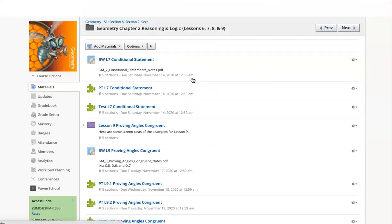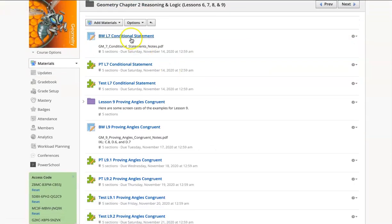If you move ahead to Geometry Chapter 2, I'll show you here really quick. Let me click on this. Oh look, Chapter 6 doesn't have a test. It looks like Lesson 7 is the only one that has a test. If you want to take this test and we don't have it open, then you need to let us know, hey, I'm ready for the Lesson 7 test. Could you unlock it? Absolutely.